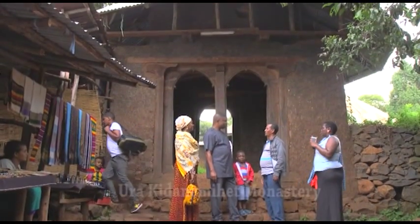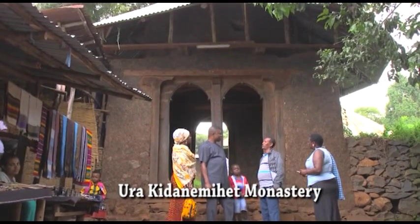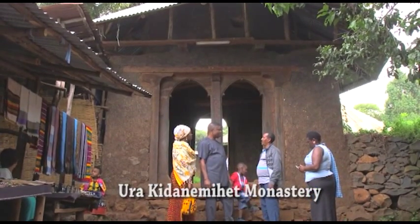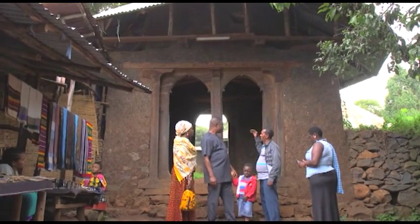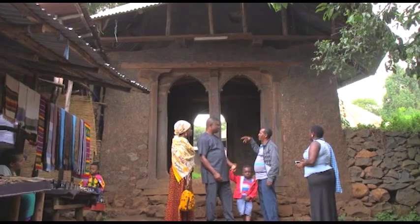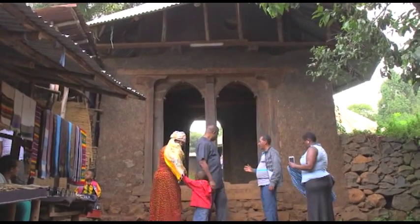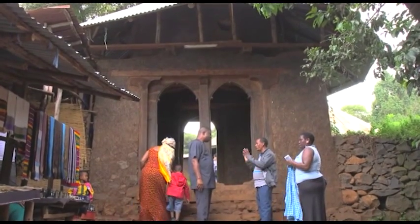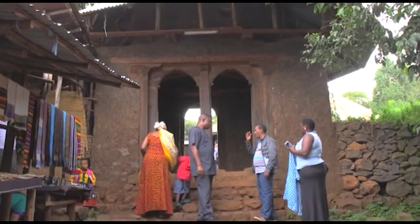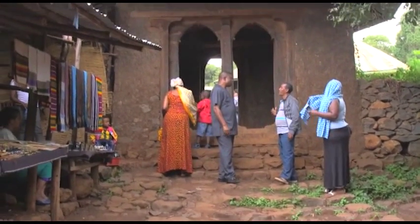This is Ura Kidane Mihret Monastery Church, which was founded in the 14th century by a monk, Abba Johannes, and the painting is from the 16th century. We'll see the innermost side, and it is a traditional way of rounding. So this is the main gate, which means Jerusalem, the place where when you enter the church, you place your face by the name of Father, Son, Holy Spirit.